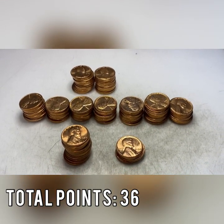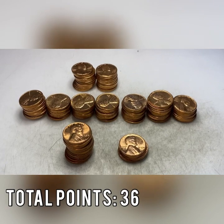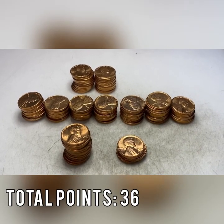The second row is all Denvers. Then we have the stack of 1959s. Like I said, we have 14 of those. And we have 5 1968 S marks. All of these are blazing red. This is just in the first half of this box.